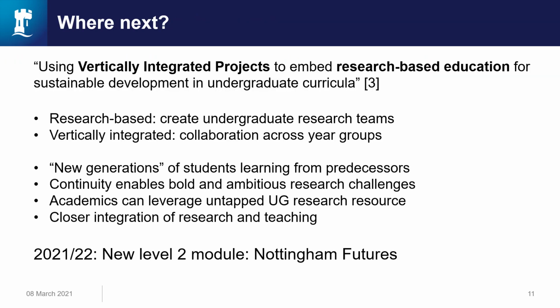So where do we go next? So I was inspired by a paper by Scott Strachan at the University of Strathclyde about using vertically integrated projects to embed research-based education for sustainable development in undergraduate curricula. So the key concepts here are about it being research-based, using undergraduate research teams to support the university's research output. And the other point here is about vertically integrated. So using projects across multiple different year groups. So, for example, 2nd year and 3rd year students all collaborating on the same project.